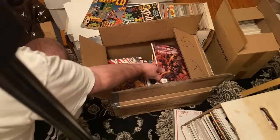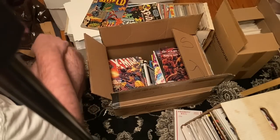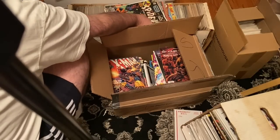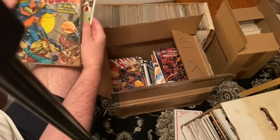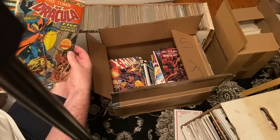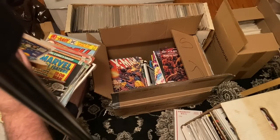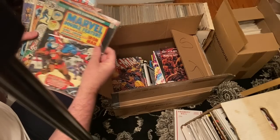Okay. Now I do kind of want to go through this long box. So I'm going to put Nick Fury over here with the bags and boards, and just real quick go through these. So this is a Tomb of Dracula, lower grade. Oh, there's something else in there. There is a square-bound book in there. Maybe it's Giant-Size X-Men. That's not square. Oh, it's even better. It's Little Archie. Okay. It was not exciting.